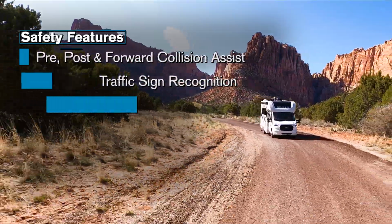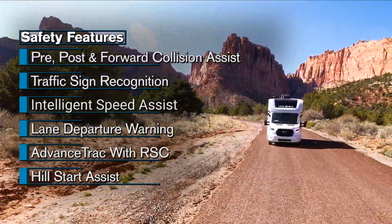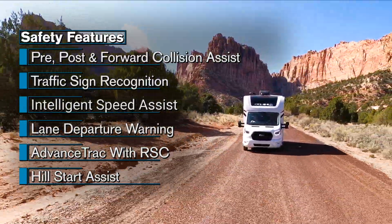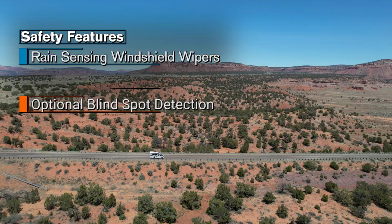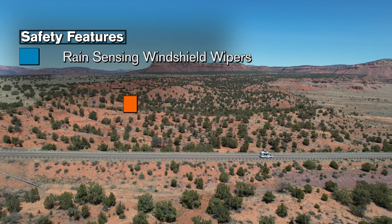Quick rundown of what you get: pre, post, and forward collision assist, a lane keeping system, traffic sign recognition, intelligent speed assist, lane departure warning, advanced track with roll stability control, hill start assist, there are rain sensing wipers, and optional blind spot detection. It has everything.